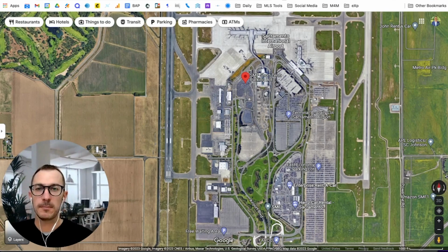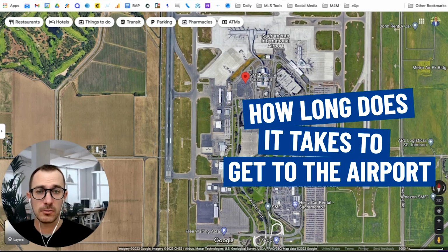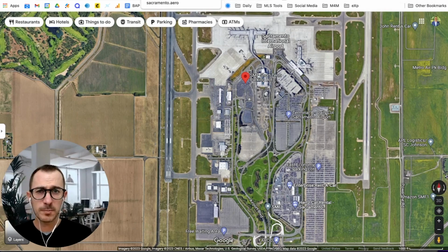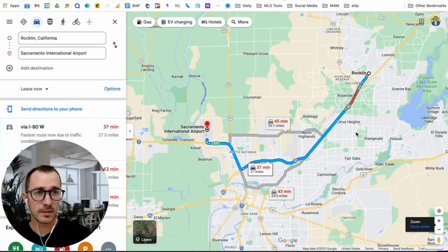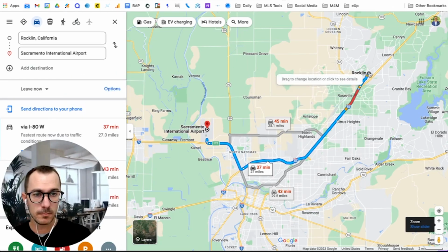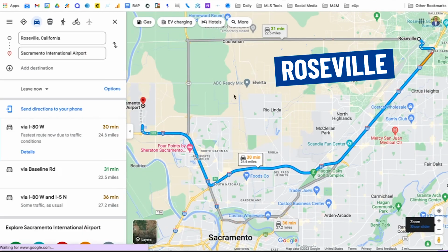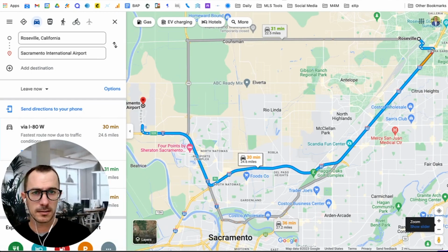Now you're saying, okay, well, great. Now that we have parking down, how long does it really take us to get to the airport? Well, it really depends on where you're coming from. So if you're coming from Rockland, right now traffic is bad. It's normally not this bad. But anywhere between 37 and 43 minutes from right around here in Rockland. If you're coming from Roseville, about 30 minutes, so you're a little bit closer. So it's a little less time.